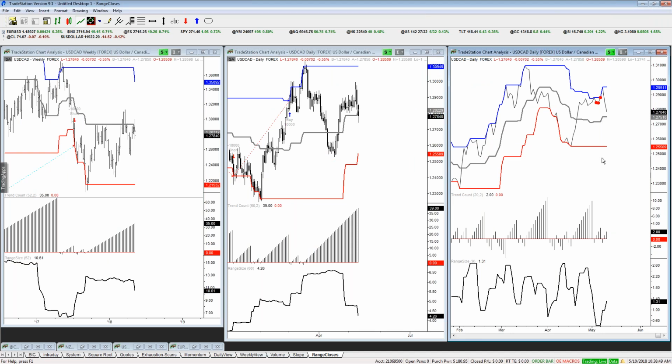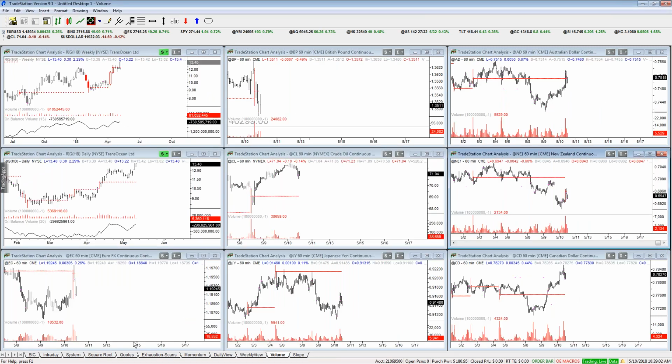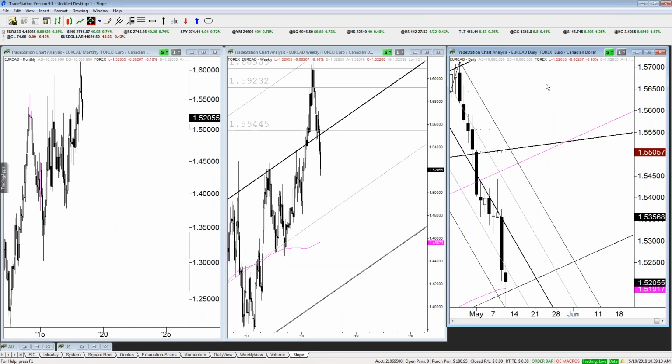Okay, so now that we've turned up and back down, I'm on the lookout for support. And again, we've already really hit it with the parallel from 2012. All right, so that brings us to an interesting cross, which is EuroCAD.